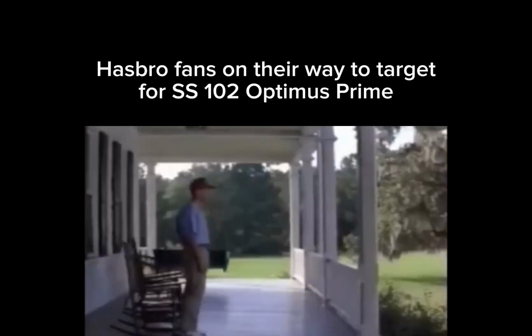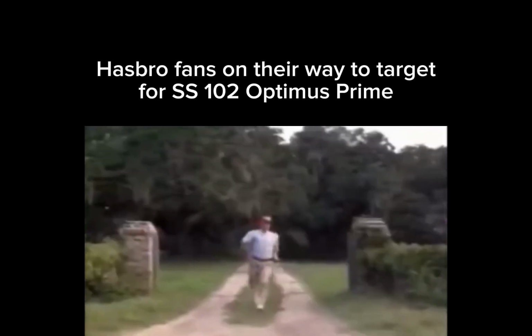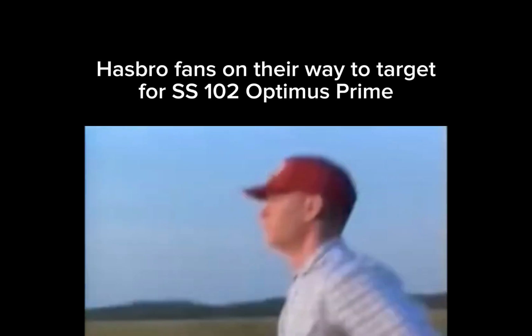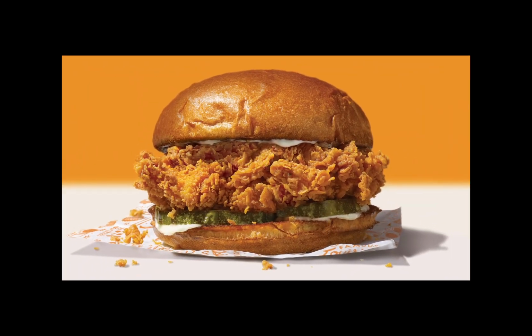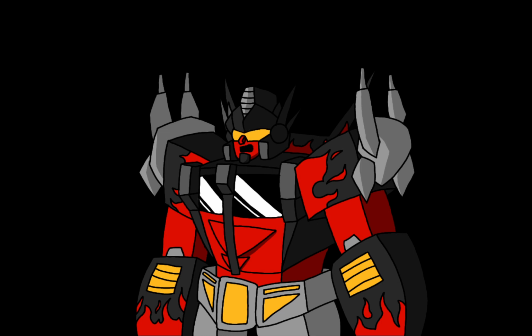Disappointed! To say that this was the most hectic release of a toy we've had from Hasbro so far is a complete understatement. This figure was the Popeyes chicken sandwich of Transformers. And not to mention, acquiring this figure was an absolute mess.